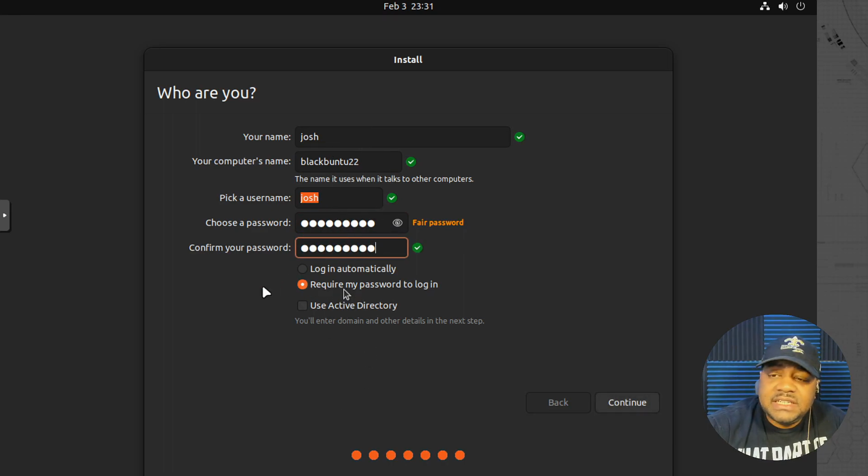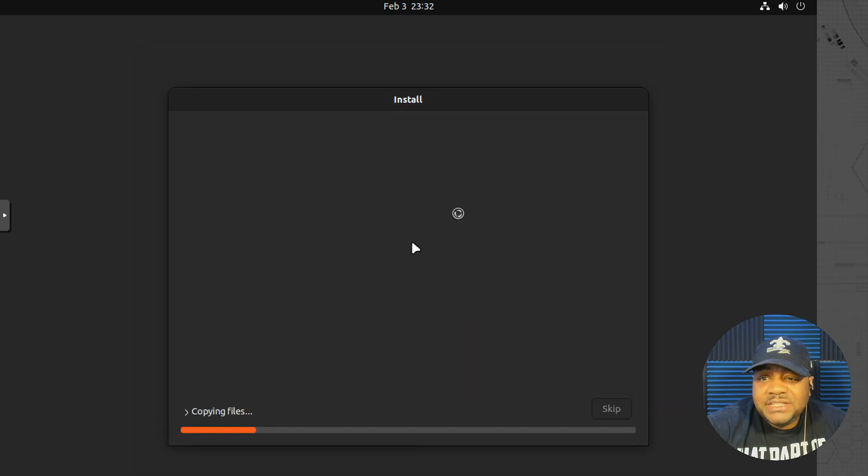And you always want to select require my password on login. You never want to leave your system wide open by logging in automatically, because that means if anybody just turns on the computer, or let's say you install this on a laptop, it'll go right to your desktop environment, and they can get all your files at that point. Now this is a new option that came with the latest version of Ubuntu 22.04. I'm not sure if it was in a previous version, but they do have Active Directory you can connect to. So let's say continue. We're going to ignore that, we don't need it, and this will go through the install.